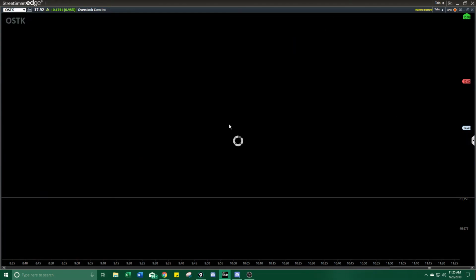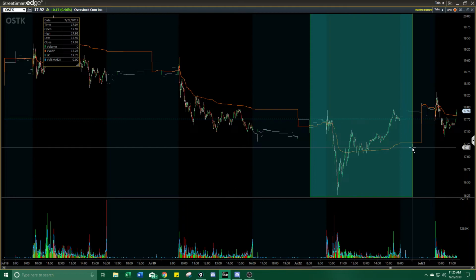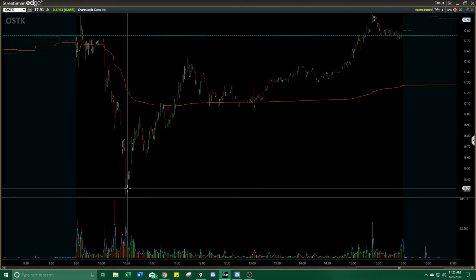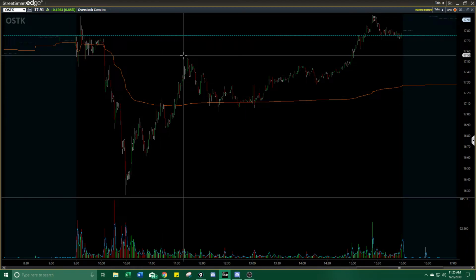Another one is OSTK. If you're in the Discord chat room, I've been talking about OSTK the past week. OSTK has been in a range from $17 to $20. Yesterday, it broke through that support at $17, sold off very, very hard, all the way down to $16.30, and then came right back up like a zombie. Back up to 17, reclaimed 17, popped up to $17.50, and then look at this, this is so beautiful.